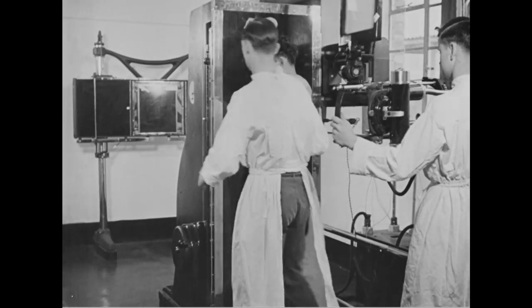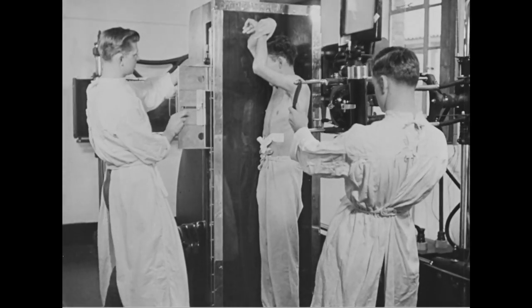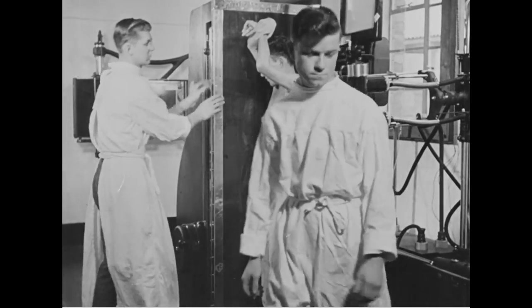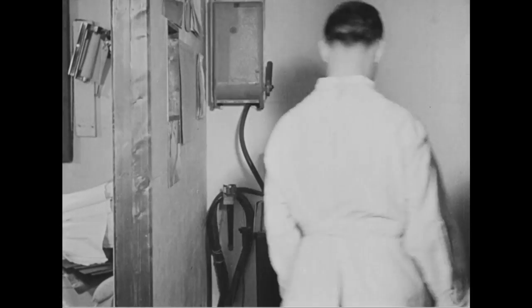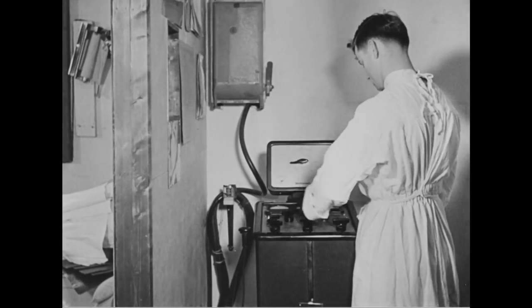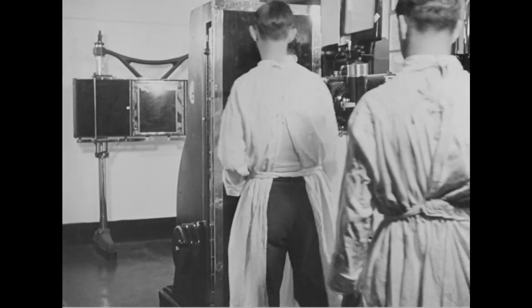A fourth service is x-ray. In addition to handling x-ray work both in the department itself and in the wards, it is charged with fluoroscopy and the location of foreign bodies. Also, all processing and interpretation of films.